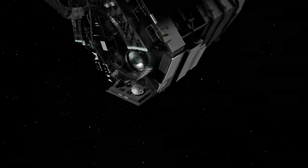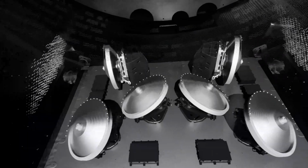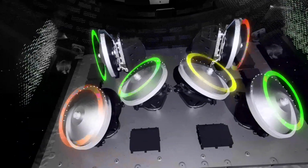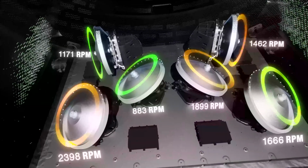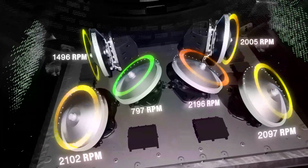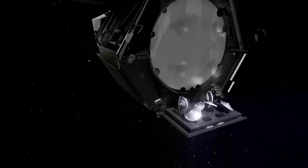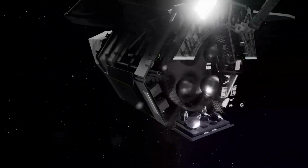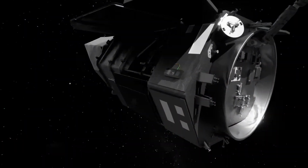Reaction wheels are precise flywheels which can be spun to generate torques and capture momentum. Typically, they're arranged in groups of 3 or 4 on magnetic bearings. They can achieve extremely precise accuracy, that of 0.001 degrees. Their ability is limited due to momentum saturation. They can only spin so fast, and they also create some microvibration issues.